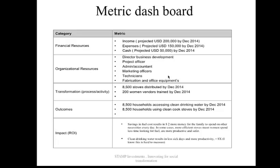Which is on the metric dashboard. We can look at our financial resources. Currently, we project by 2014 that we'll be able to make $200,000. Expenses, we project 150, and maybe cash projection, by the end of the year, we're able to save the $50,000. This is in relation to the grants and the amount of money that you're able to sell. The good thing is, for all the stoves that we'll be manufacturing, we don't have to take our own money, because we are getting money up front.